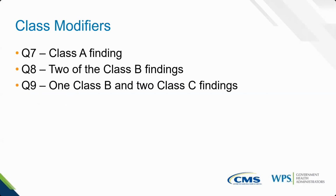And then the next thing that we have are the modifiers that go along with those class findings. So you can see there the Q7 goes with a Class A, the Q8 is 2 of the Class B findings, and the Q9 is 1 Class B finding and then 2 Class C findings. And then, of course, the use of that modifier, as we've stressed throughout this presentation, does have to be supported by the documentation in the medical record. And again, that medical record needs to be clear as to why the services should be provided by a skilled medical professional as opposed to the patient or a commercial service.